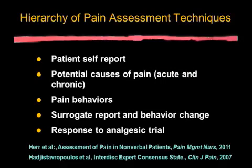So I was part of a group that developed a hierarchy for pain assessment techniques specifically for patients who are nonverbal and unable to self-report. And there are actually 5 different elements of that process that we encourage clinicians to think about. The first is that you still have to try to get self-report. Because the earlier slide showed you that even those with moderate cognitive impairment might be able to self-report, it has to be part of the step. Second, looking at potential causes of pain, things that we know are painful and those that can self-report to us, diagnoses or conditions. I'm going to talk a little bit more in a future slide about this.